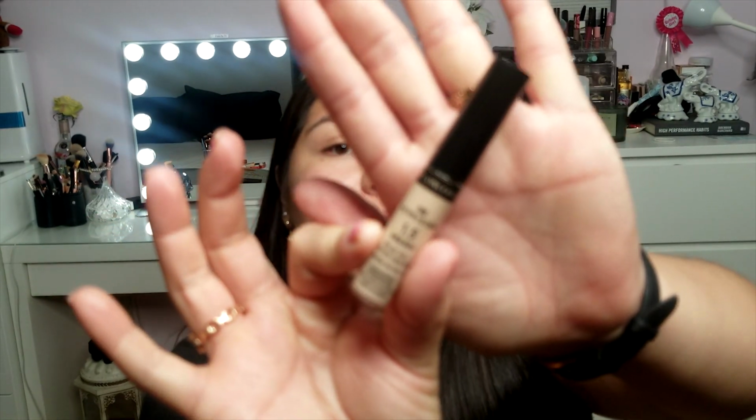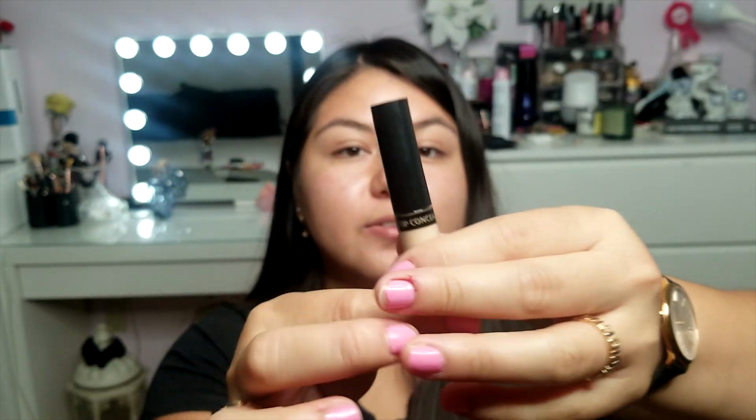I got the concealer. This is all in Korean. It's just called the Cover Perfection Tip Concealer in the shade 1.5. It does have an SPF of 28 and everything else is in Korean. It's very tiny. That's one of the things I noticed right away. I thought it was gonna be bigger, but the times that I've used it lately, I don't need much. I literally just apply a little dot and that's it.